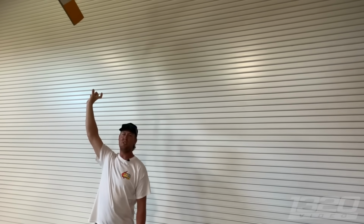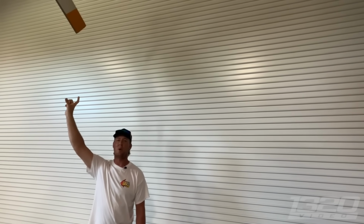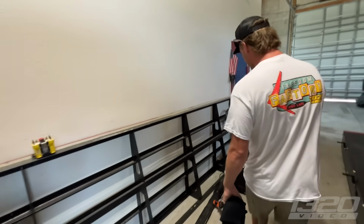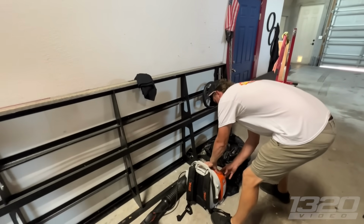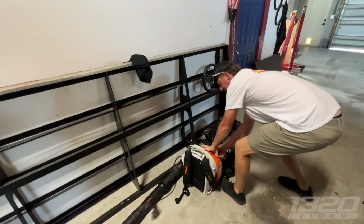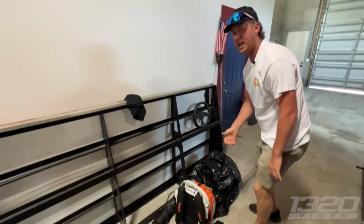Now that we're in here, we're only going to show a few things. We're going to CGI in what appears to be a helicopter tail rotor blade, but I'm not sure exactly what that is. I can't really speak to it. This is my STIHL leaf blower. Anything with an engine, you were not going to miss it. Well, I kind of want to see what runs and what doesn't run around here. Hold on. It runs, we're good.